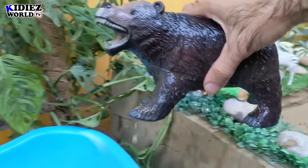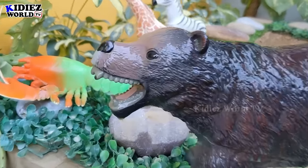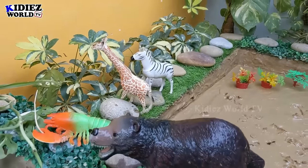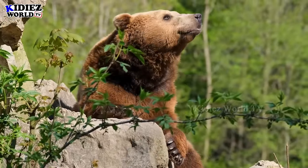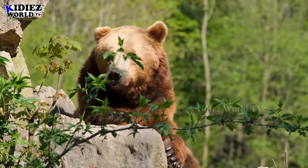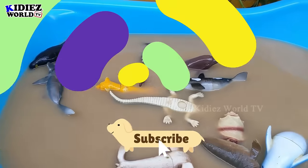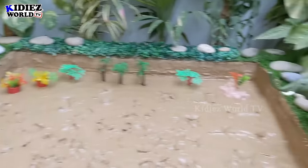Here we go. The bear is clean. Amazing. Just look at this bear. And we have cleaned the animals today. Today we have cleaned the sea animals and the wild beast.